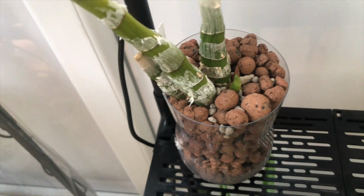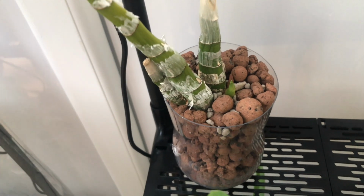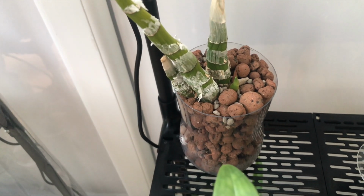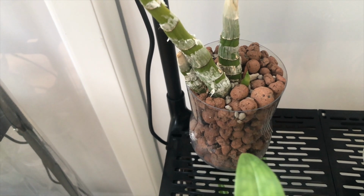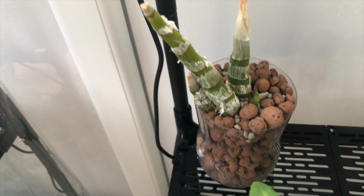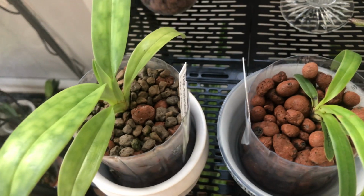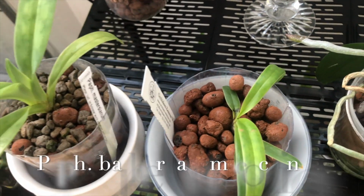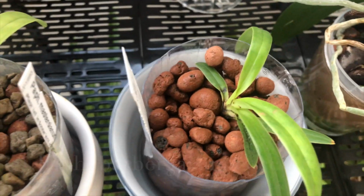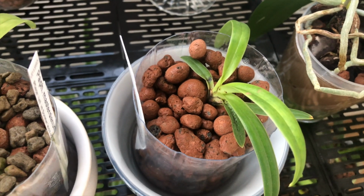Now, clearly we are not watering this yet. The roots, I can just barely see through the media that there's some root growth happening, which is great. But it's gonna be quite a while before I feel comfortable watering this. We'll see. A couple fresh repots into semi-hydroponics. This plant also was from Vikman. We just talked about this plant. We didn't show the potting up, but Barbigerum.